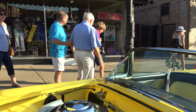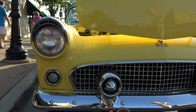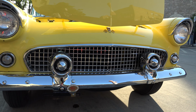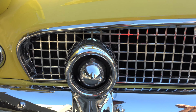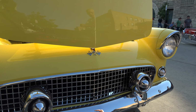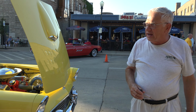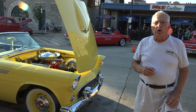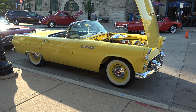Yeah. So, wow. Now, I would imagine taking care of this chrome is a labor of love. Yeah, basically, I use New Finish. New Finish is what I use on it. And then in between time, I'll just use window cleaner. Oh, really? Yep. Really? Soft rag and window cleaner.